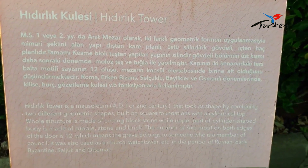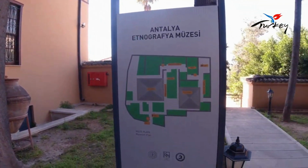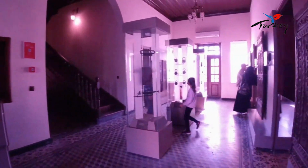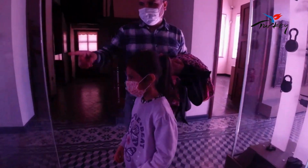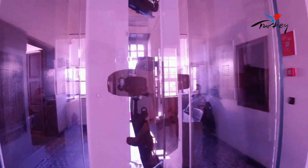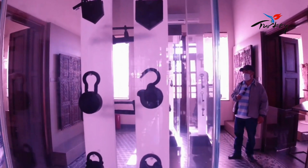We continue along the coast, and after a 3-minute walk, we come across the Antalya Ethnography Museum. As a result of the arrangement of 2 mansions from the Ottoman period and turning them into a museum, Antalya Ethnography Museum took its current form. In the museum, which is arranged in the order of lower and upper mansions, many works from the past to the present, and that have a significant impact on the culture of Antalya are exhibited.